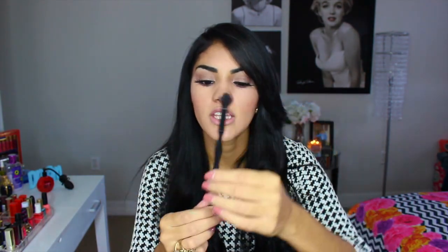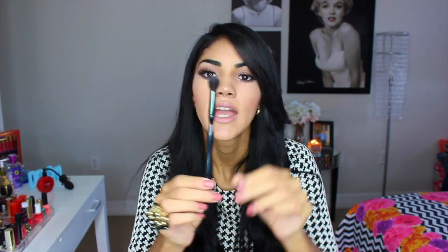Then it's always good to have a backup. So from Target, I purchased this Sonia Kashuk brush, and it just looks like this. This one was a little bit more expensive, but it's still a drugstore brush. I think it was $10 to $12 around there. And this one is a lot more fluffy. So this brush is perfect for blending all over the eye and blending out all of those harsh lines. It definitely does the trick.